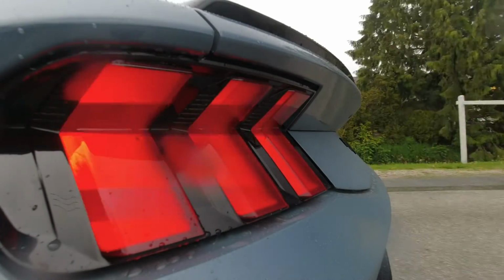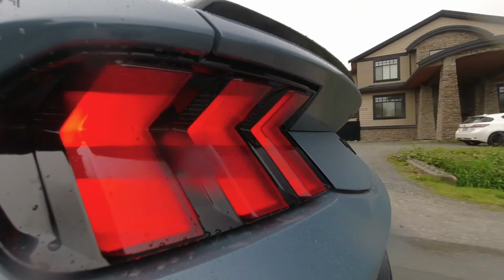But I do want paddle shifters, because right now I'm in drive, I'm in normal mode, and if I press the throttle, I just have to wait a second. I don't have that paddle shifter where I can press a few times and make it go down a few gears. I just miss that. But like I said, put it into L and it does figure itself out quite well.